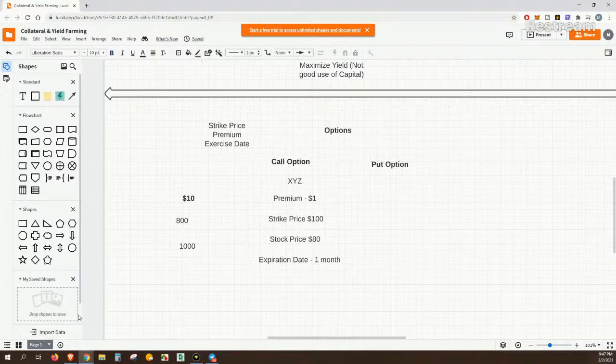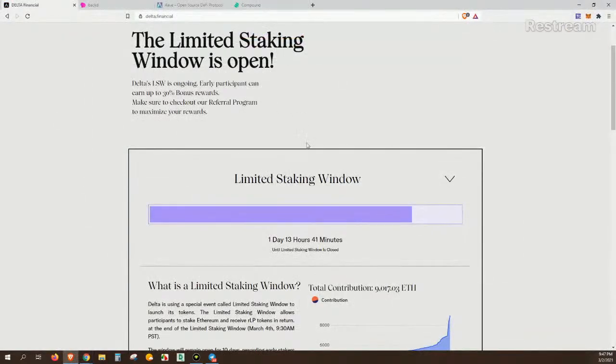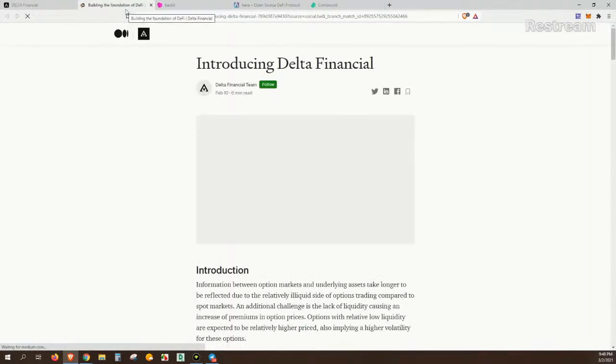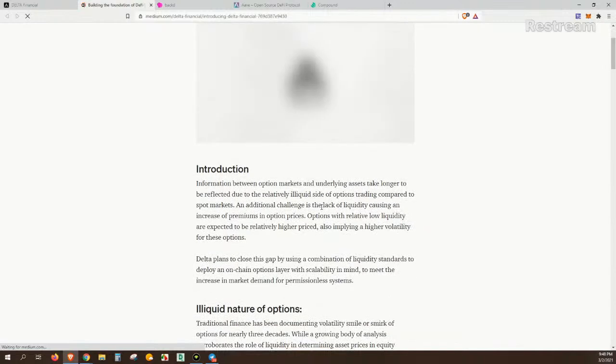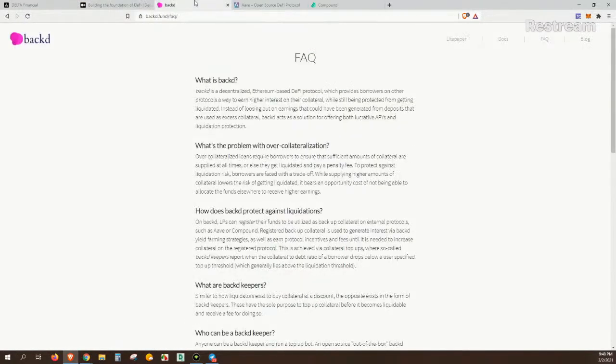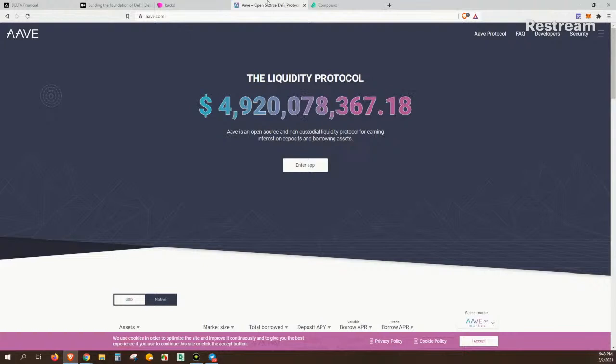So going back to Delta, let's go back to this. Introducing Delta. They explain how the liquidity is a huge issue and they're illiquid by nature. So there was a platform called Octus that I covered. It's on-chain Ethereum options. And the problem is they have zero locked liquidity. It's all kind of open. And there's options with extremely high premiums.